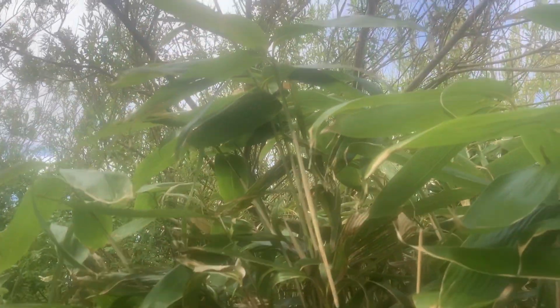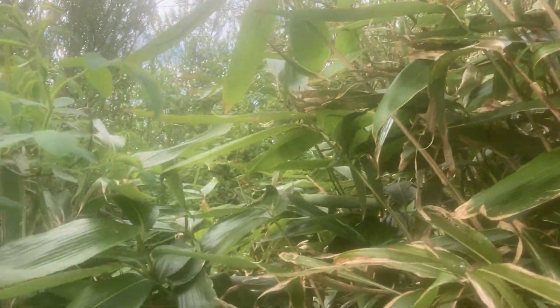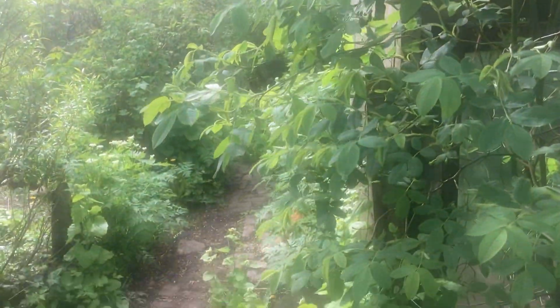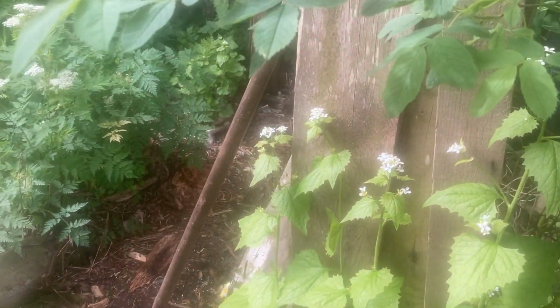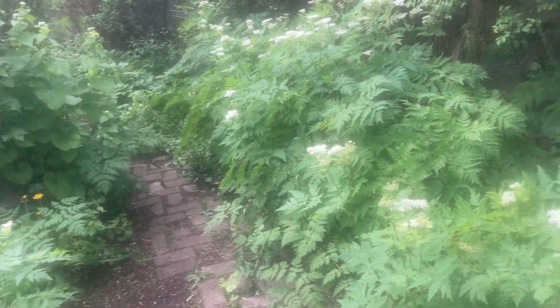Not usually recommended on the far north of Scotland, but it does grow quite well now, having had the protection early on in its life. You can see we're covered with this garlic mustard. And here we have lots of sweet cicely growing.